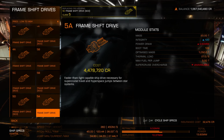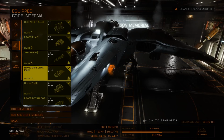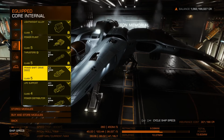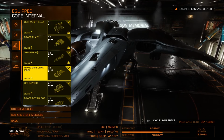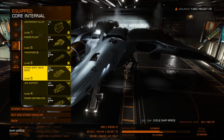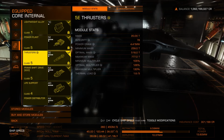Let's see here what we can do. There we go. 5A frameshift drive. Now we're up to 41 light years. That's really cool, man. So a 5A SCO drive gets up to 41 light years. When you talk about exploration in Elite Dangerous, that's not bad. Like that's an Asp Explorer. That's pretty good. That is something I would take into deep space easily at 41. It also makes a pretty good bubble jumper. If you're looking for a bubble taxi, this actually might be the ship.